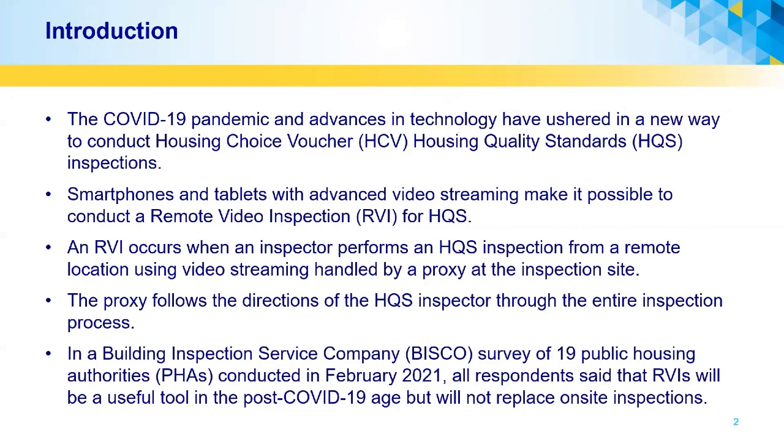Introduction. There's been a lot of changes because of COVID-19. So the COVID-19 pandemic and advances in technology have ushered in a new way to conduct Housing Choice Voucher, otherwise known as HCV, Housing Quality Standards, also known as HQS inspections. Smartphones and tablets with advanced video streaming make it possible to conduct a remote video inspection. We'll use the term RVI for the HQS inspection.